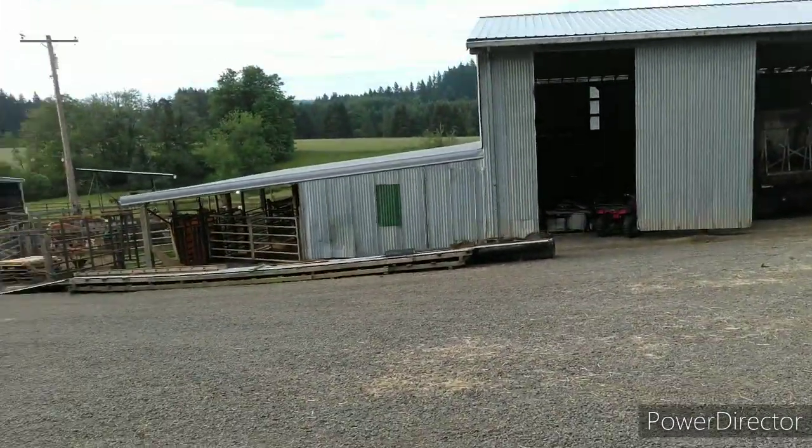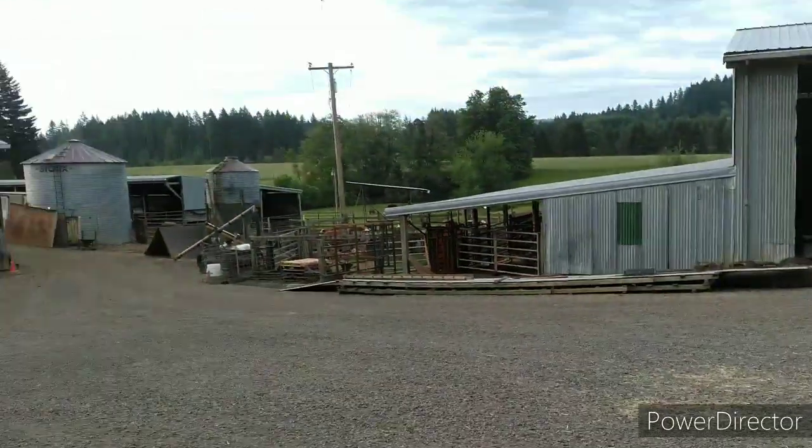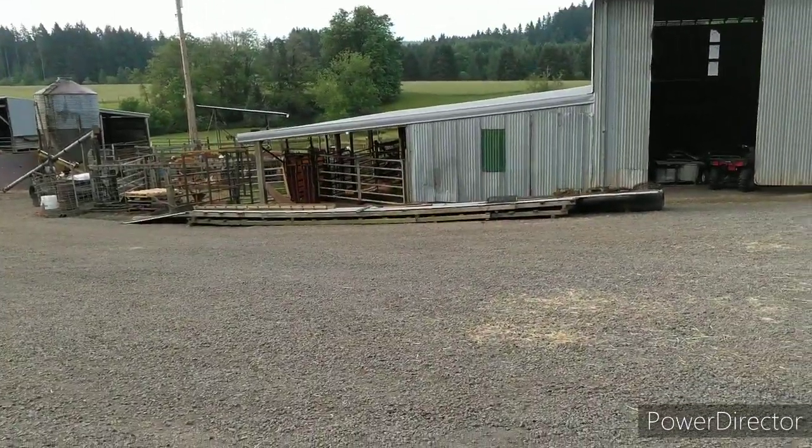So anyway, that's my morning at the moment. Calf is fed, made my rounds, no new babies yet, and we'll see what the rest of the day brings.